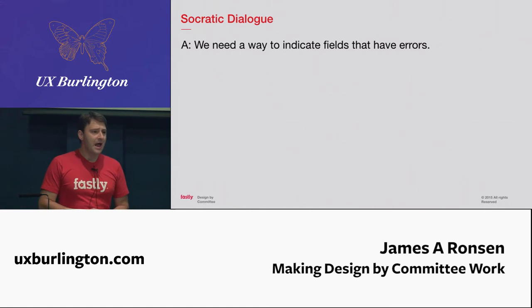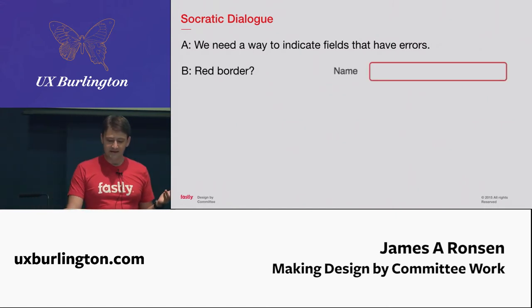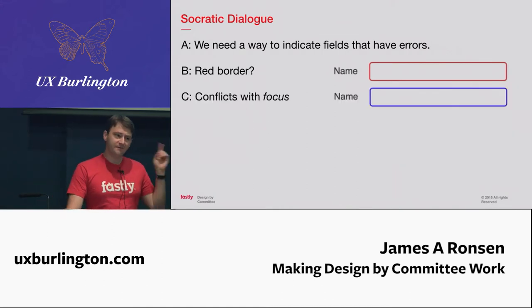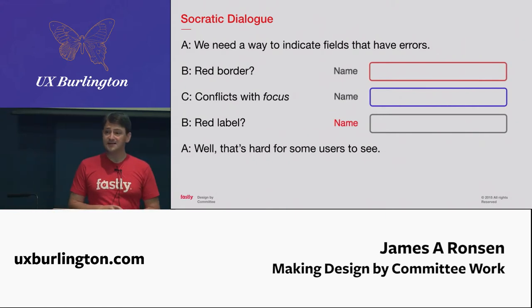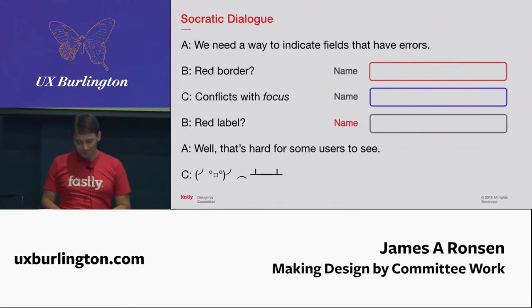So for example, A says, we need a way to indicate that fields have errors. And B says, should we have a red border? And C says, no, that conflicts with the focus. What if you have a focused error field? And B says, all right, well then how about a red label? And then A says, well, that's kind of hard for some users to see. That's an accessibility problem. And at this point, C just gets frustrated and runs out of the room.